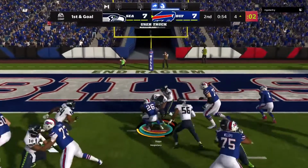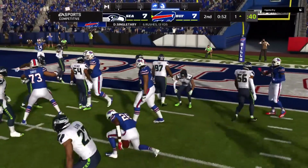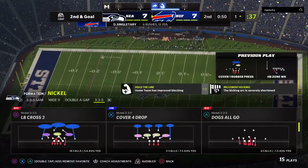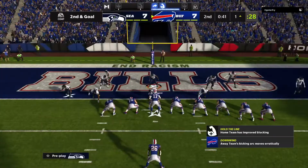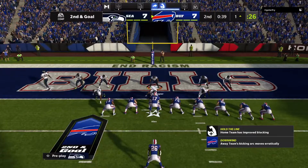They run here with Singletary. Stops short. Down at the 1. Had the broken tackle, but couldn't get it all the way home. It'll be a 3-yard pickup, and it brings up second and goal.